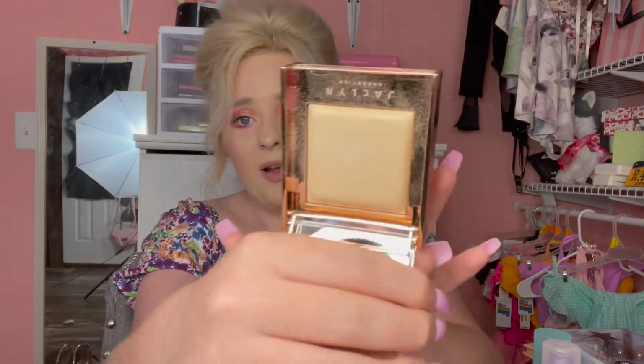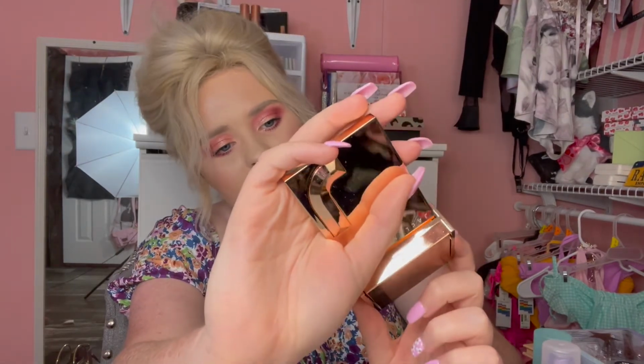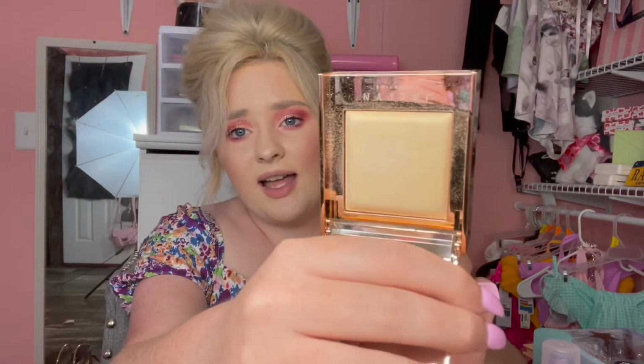But the next shade that I have here is called Sparks. And again, this is the packaging. And this is what Sparks looks like. This is the one that I have been wearing the most. It's like a pearlescent, like a yellow gold, but it's really light. So those are the two baked highlighters that I have to talk about.